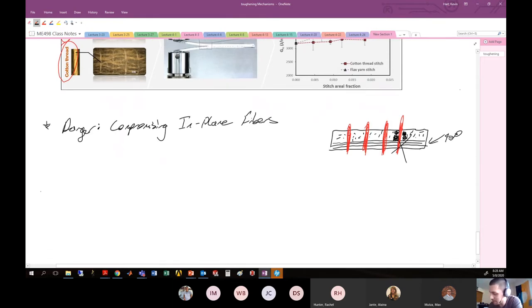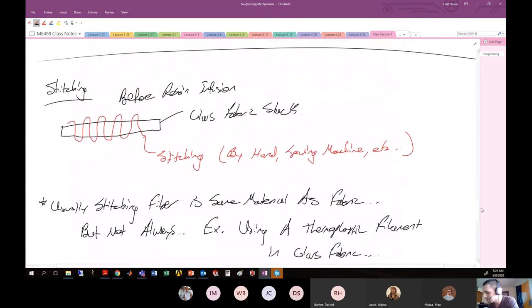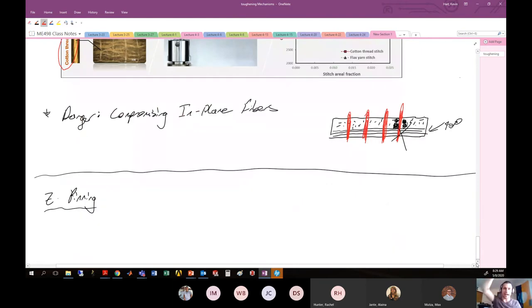Similar to stitching is another idea called Z-pinning. It's very similar in style, except for stitching you have just one continuous strand. And in Z-pinning, basically, you just put individual dowels into the composite. So similar to stitching, but you're incorporating individual pins or dowels.